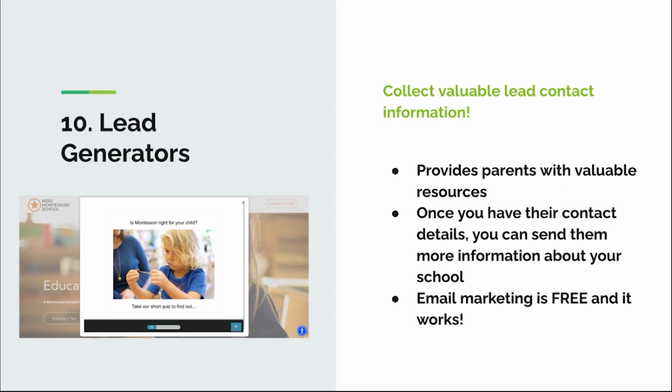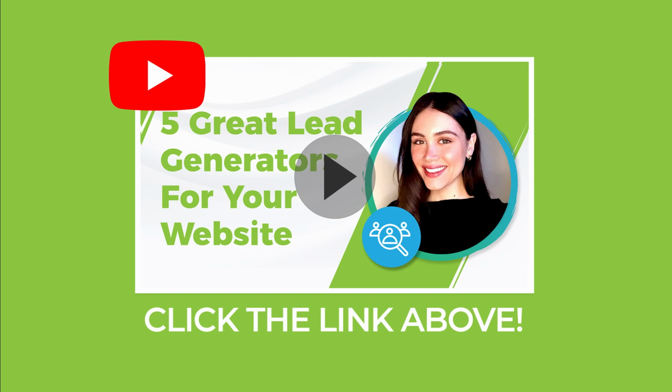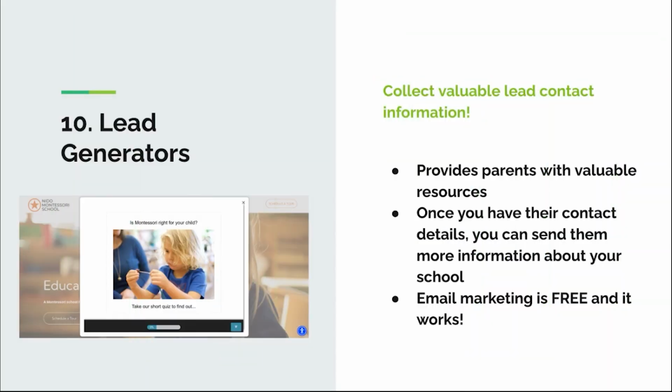Number 10 is lead generators. This is a way for you to collect valuable lead contact information. I really recommend you watch our earlier video on lead generators and what lead generators you can include on your website if you don't know what lead generators are yet. It really provides parents with valuable resources. So you can include things such as the one pictured here, which is a Montessori quiz. Take our short quiz to find out if Montessori is right for your child. Your tuition could also be a great lead generator. You can offer articles, any kind of checklist or form that parents might want.